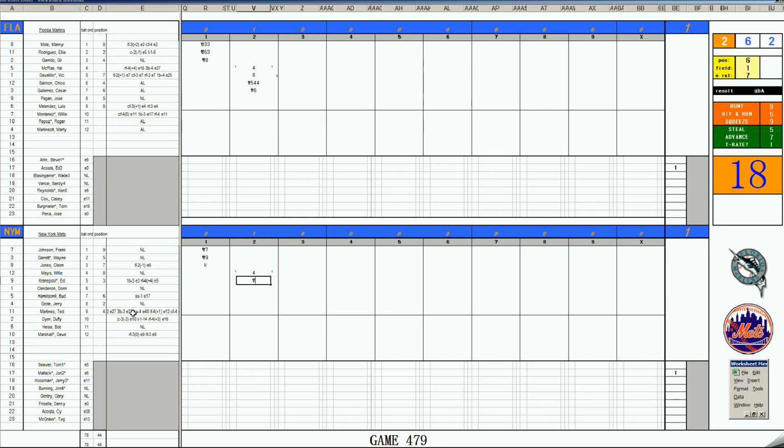Ed Cranepool rolls the third. Don Clendenon skies the center. And Bud Harrelson bounces to short. We go to the third. Jose Pagan, 1-5 is a K. Luis Melendez skies the center. And Manuel Mota, 34, bounces to short. We go to the bottom of the third.